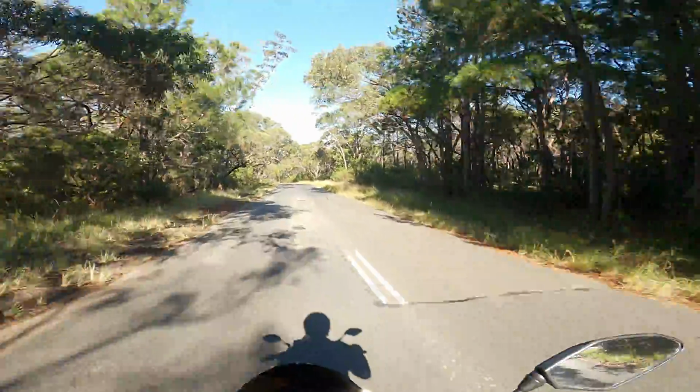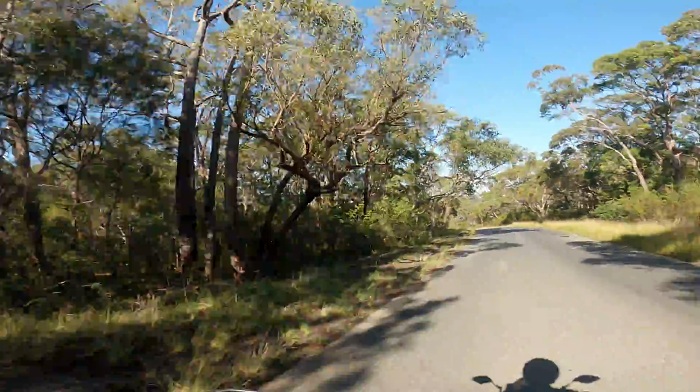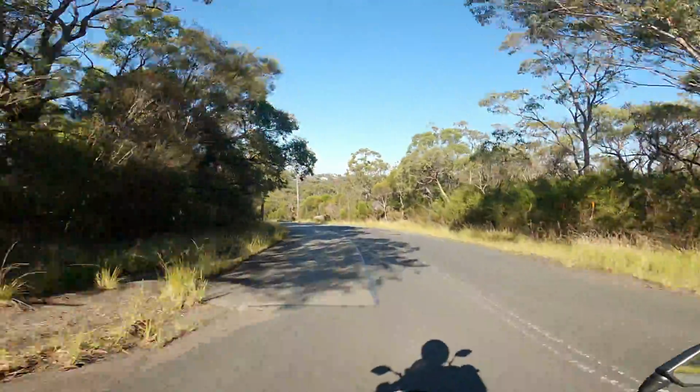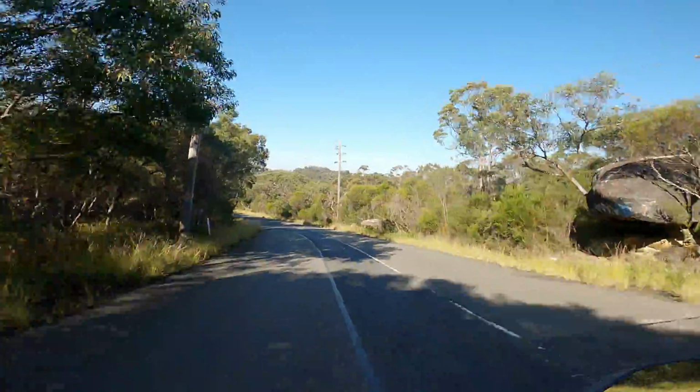So this wasn't actually my first choice. I can't wait till there's housing all through here. It's going to be sick. I hated riding my bike around here. Yeah, this wasn't my first choice.